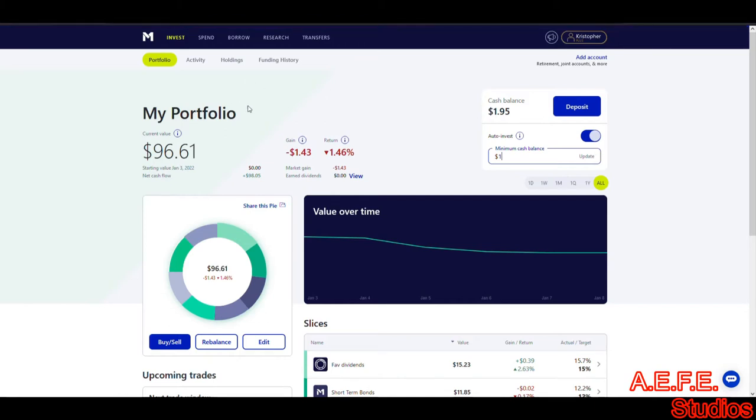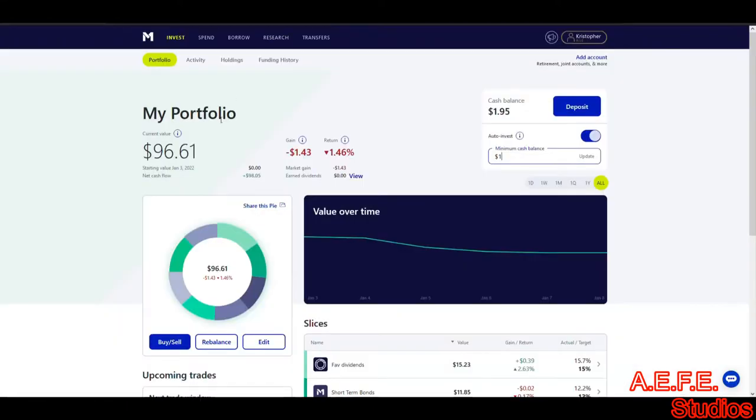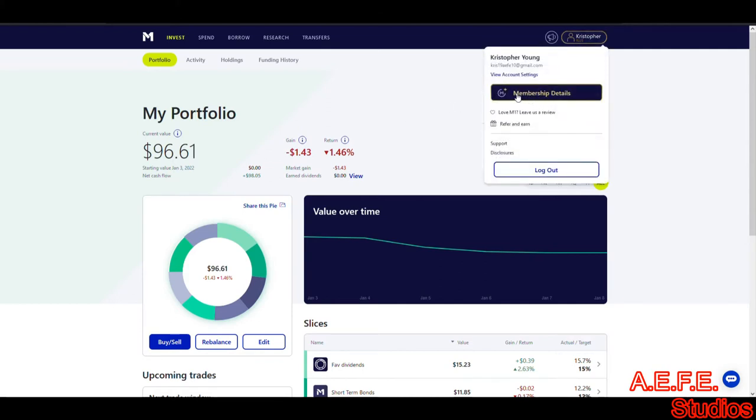First off, to get passive income with M1 Finance, you would obviously go to M1 Finance right here. This is how it's spelled. You can Google it in the App Store or Apple Store or on your computer, and you will just type in M1 Finance and make your profile on there. Now, after you make your profile, the only downside about M1 Finance passive income is that it costs $125, because M1 Finance is completely free, but you have to get the membership. So after you make your profile, you will get your membership right here, membership details.